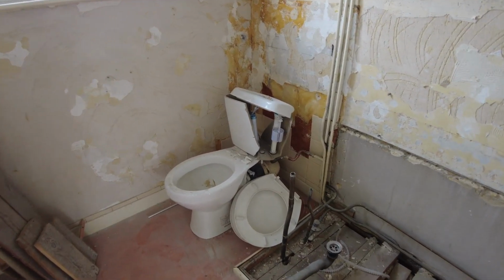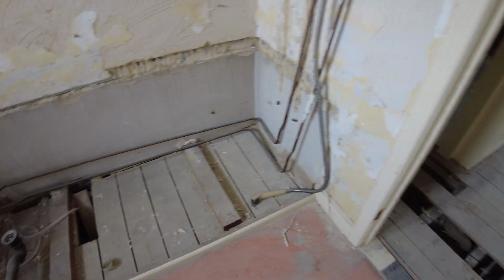Where the sink was, the sink is going. Where the toilet was, the toilet's going. Where the bath was, the bath's going. Not overcomplicating anything, we're just not trying to reinvent the wheel. It's a rental, so there's nothing too exciting. So yeah, we've got plumbers booked in for next week. The electricians have already started. So yeah, there's a lot going on.